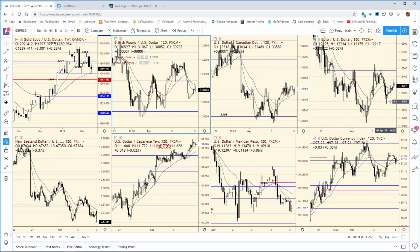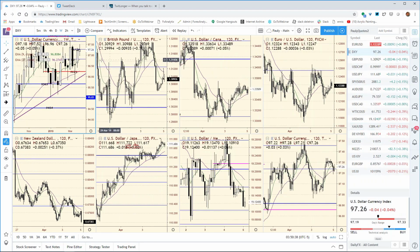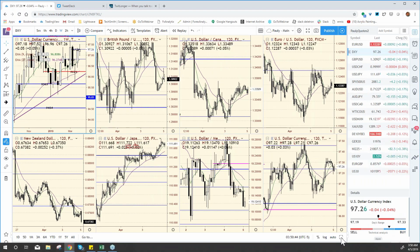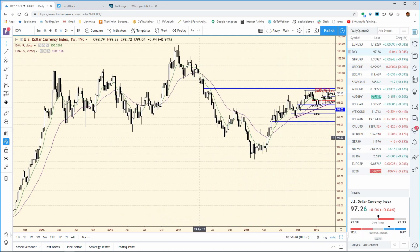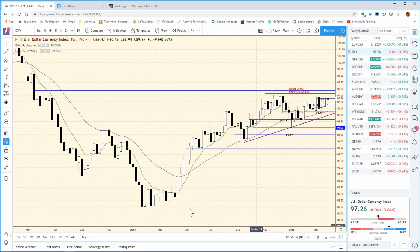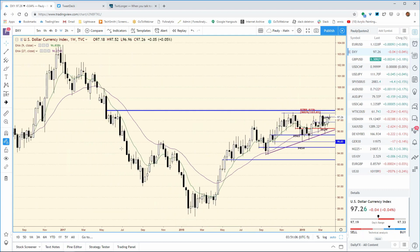So it would kind of spin things around, and then it would end up sending this dollar index lickety split to this 97.90. And we're looking on a weekly chart. You can see that's a nice target right there for them to go to. That's also the 61% of the move from 88.29 to 103.83.